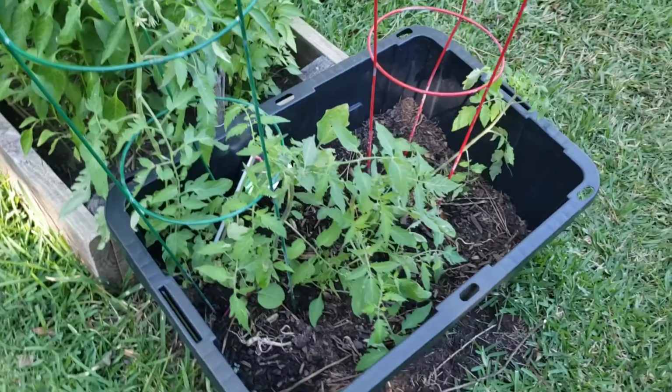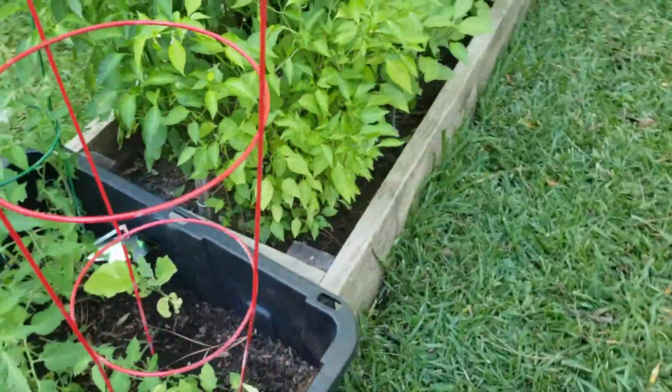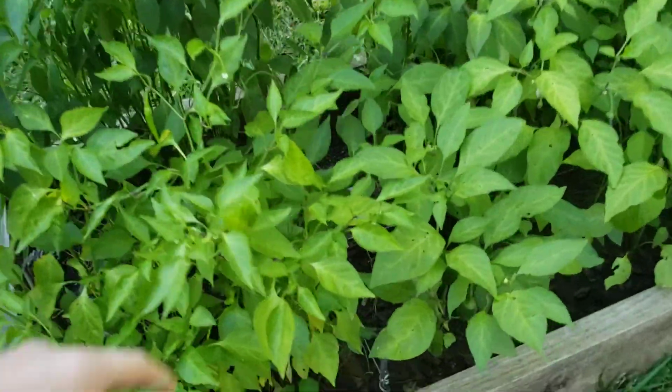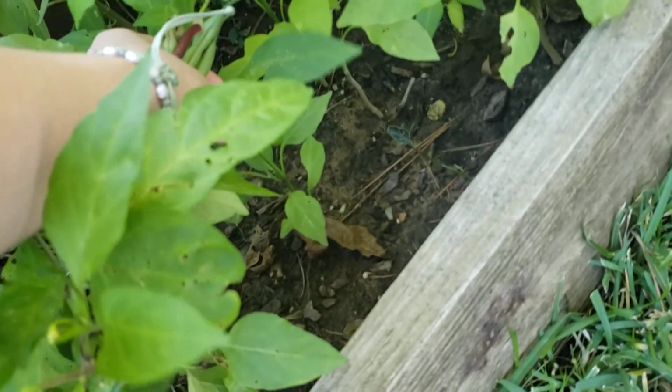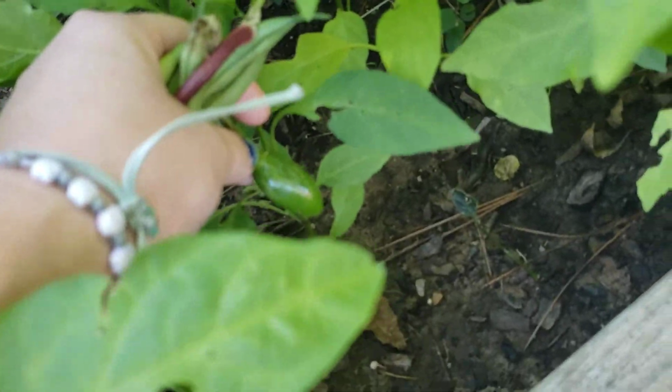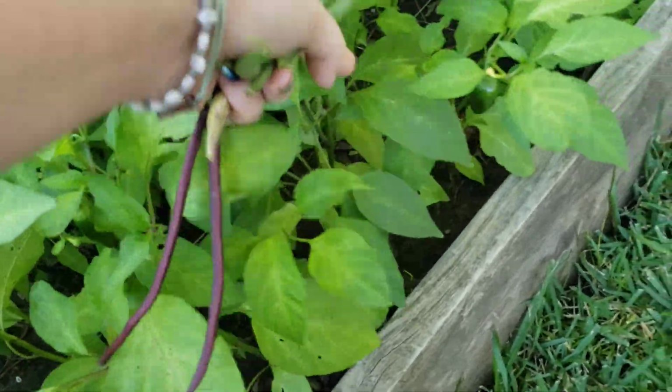These tomatoes are doing good. They're second wave. You have to hold on to those, baby. Or go get me a bucket. Stay out of the mud. All these peppers. There's a jalapeno. I could probably get a really decent harvest of peppers out of here.